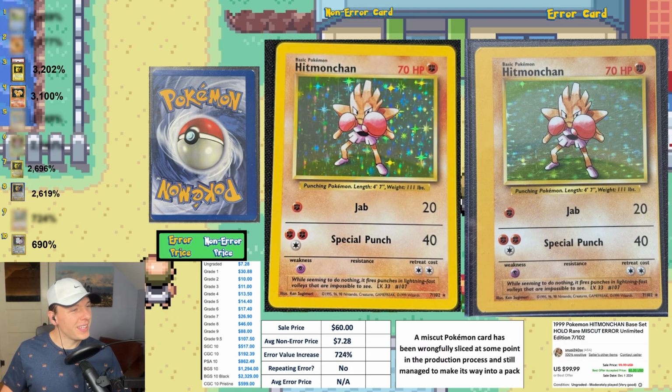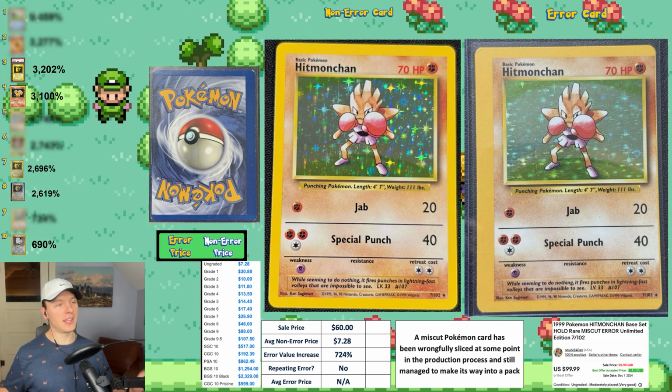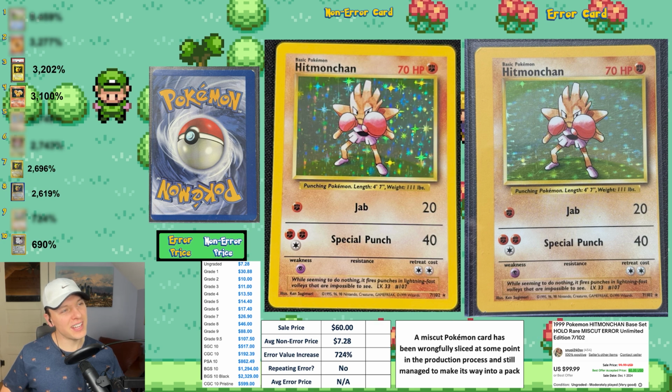Here we have a base set Hitmonchan with a pretty severe miscut, I would say, especially for Wizards of the Coast era. We see an alignment dot in the bottom left corner. Card's not in the best shape, but with a miscut as crazy as this, who cares? Left border is very, very thick. If we were to compare the right border and the left border, I'd say the left border takes up about 95% of that, and then you just got the thinnest little sliver of yellow there on the right of the card.